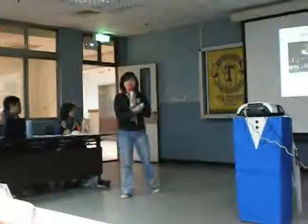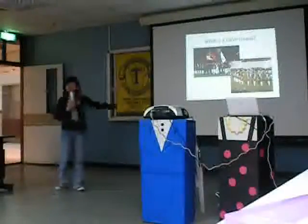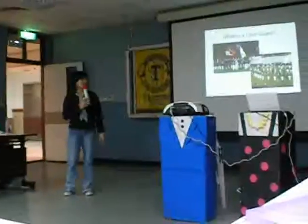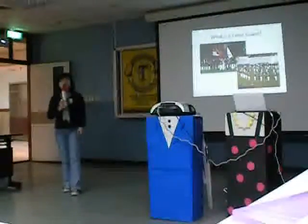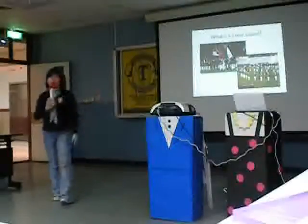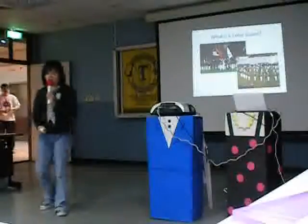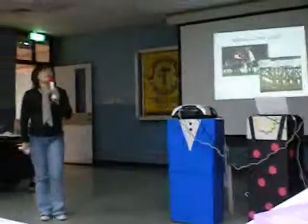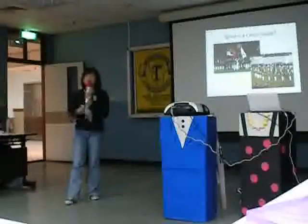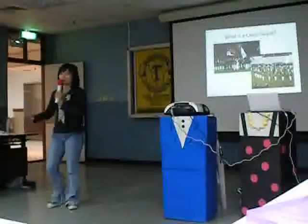The word color here means flag. There are two kinds of color guard. One is called the military color guard, which carries the flag for the military. The other one is called modern color guard, which is the one I'm going to talk about later. A modern color guard is usually associated with a marching band. Marching bands manage the music part, while color guards manage the visual part. Color guards perform with a lot of props and dance, which makes the show more interesting.